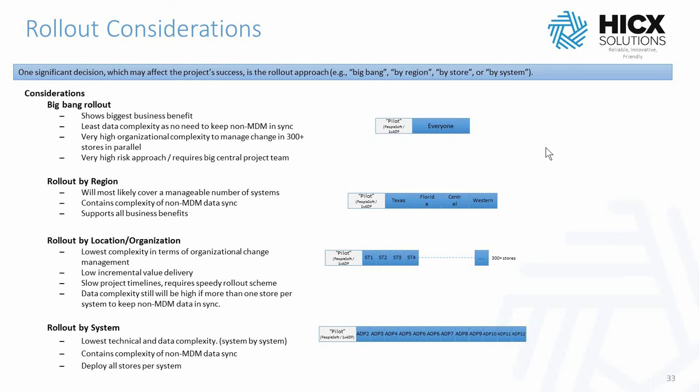Then you could consider doing it regionally, or by business unit, or by local organization, or system by system if you have multiple ERP systems. There isn't necessarily a right or wrong way. It's again about understanding your organization's environment, the size of your project team, your timelines, etc. All of that will dictate which approach is the right one for your organization.